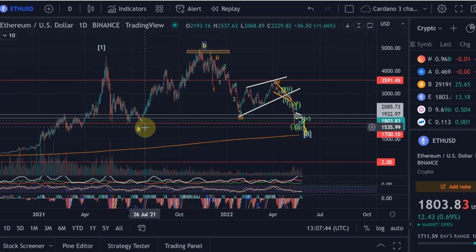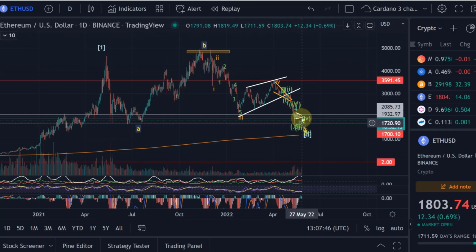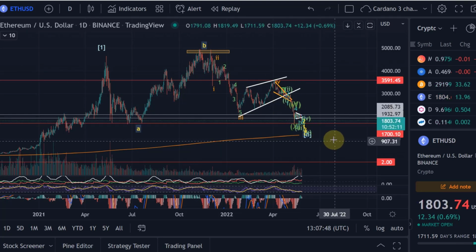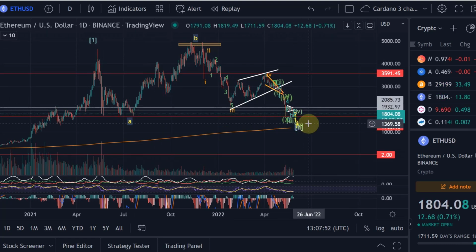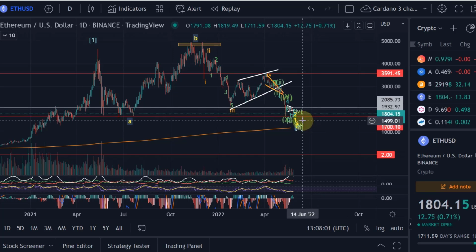Then we came down in a wave A, moved up in a wave B. And in this wave C, in which we are, which is part of wave 2, we should ideally move below the wave A low. Basically anything between $1,200 and $1,700 would be possible. I showed you a few support levels in previous videos, so I think the first major support will be around $1,500, then around $1,300, and then the 200-week moving average at $1,200.